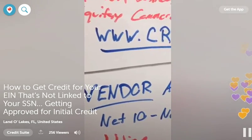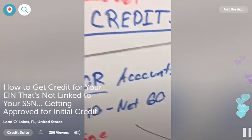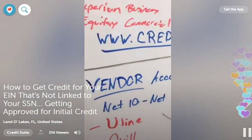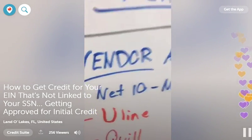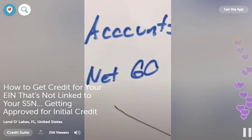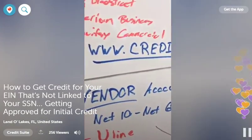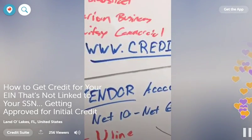With these vendor accounts, you've got 10 or 30 or 60 days to pay the account in its entirety. If you spend $1,000, you need to pay the account off in 10 days or 60 days, depending on the net terms. It's not a revolving account. But what's beautiful about these accounts is they're going to help you establish that initial business credit profile and score.